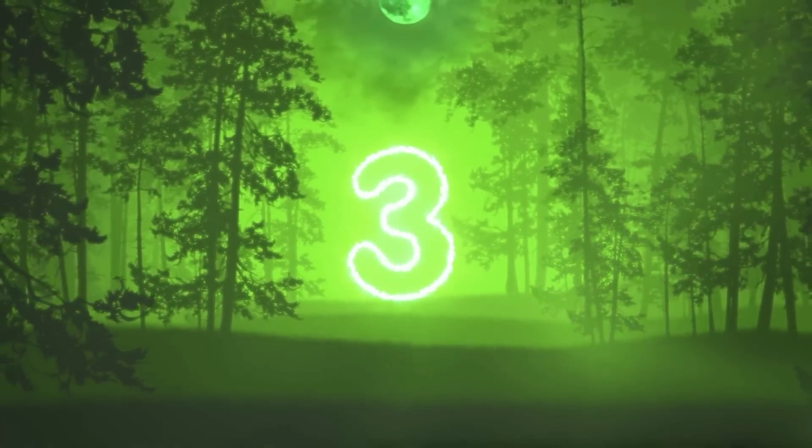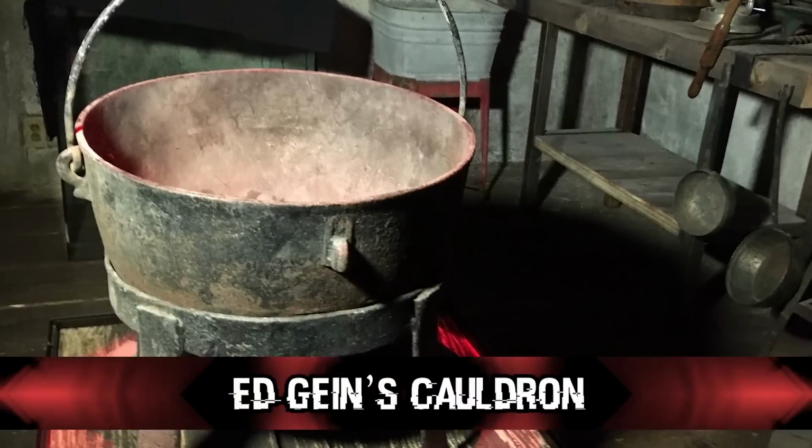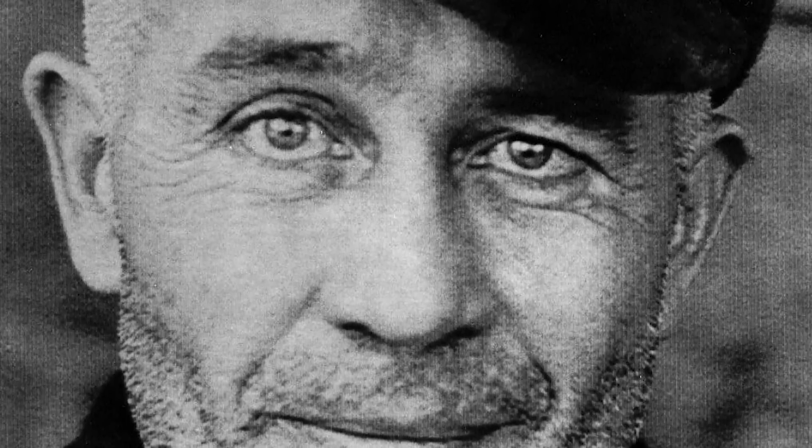Coming in at number 3, Ed Gein's Cauldron. So, a little backstory. Ed Gein, aka the Butcher of Plainfield, was a killer and body snatcher between 1947 to 1957. Gein grew up very religious. His mother was a devout Lutheran who taught her sons that women were inherently promiscuous and instruments of the devil. Gein became very attached to his mother, arguably a little too much, and after his father and brother both died, Gein became his mother's primary caregiver.